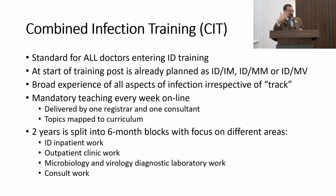One where they focus on ID inpatient work, so looking after inpatients with clinical infection. One block doing outpatient clinic work, so seeing patients with viral hepatitis, HIV infection, tuberculosis, etc. They will spend 6 months in the microbiology laboratory, gaining clinical experience of the tests that are conducted by the lab and when to apply them. And they will spend 6 months doing consult work, often in the form of seeing patients with orthopedic infection and in critical care, so intensive care, advising on the use of antibiotics and antifungals in the intensive care unit, and also on diagnostic testing.